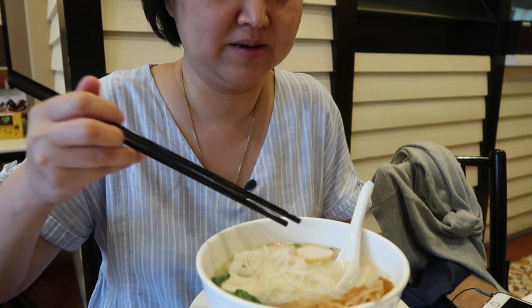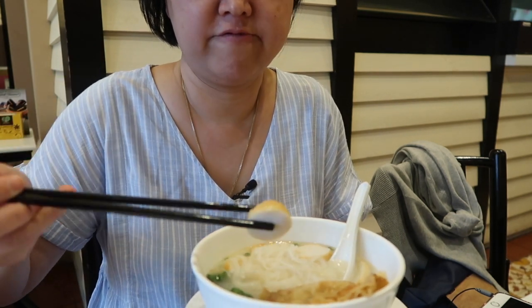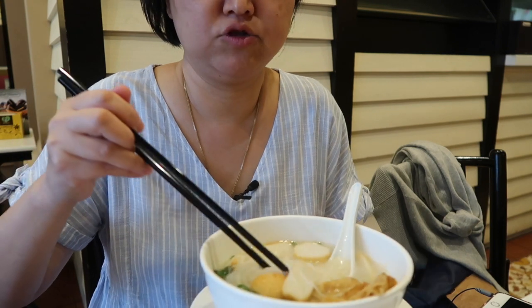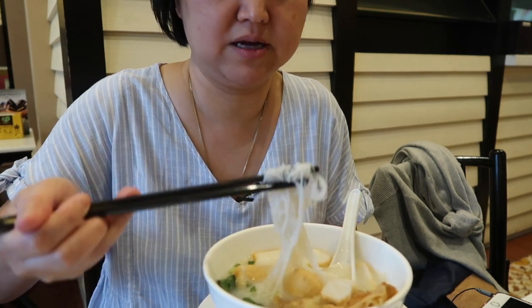So what I got is rice noodle, deep fried tofu skin, fish ball, and fish cake. The soup is a light white color. Let me try it.